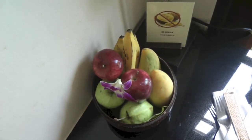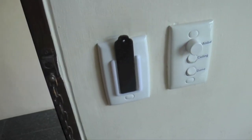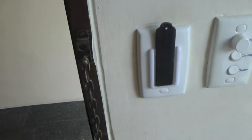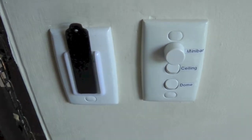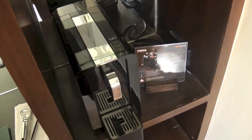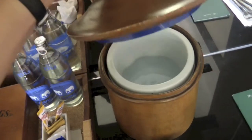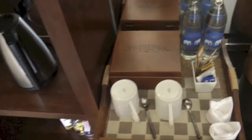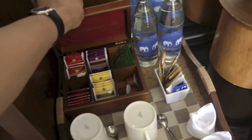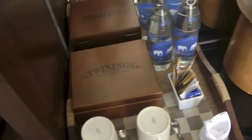Some fresh fruit. No durians allowed in the villa because of the smell. Minibar, light control, ceiling for this area, and the dome, which is the structure obviously right at the top of the villa. So on the left, the Nespresso machine, as well as the ice bucket, which by now has melted all the ice. Tea, coffee, and they have more than enough selections, and the quantity is also quite sufficient.